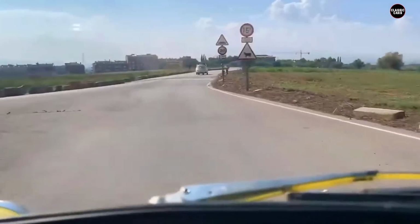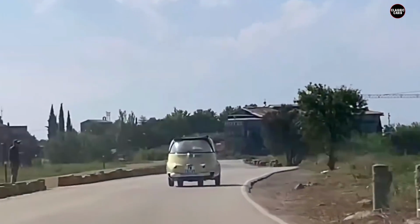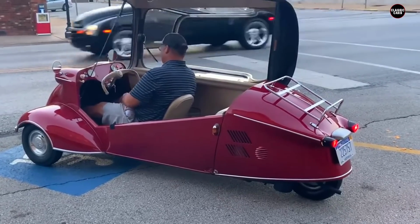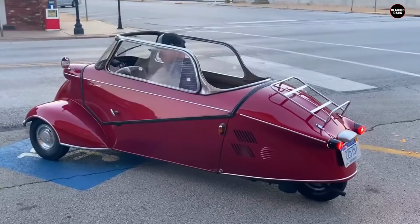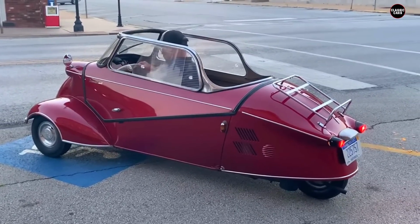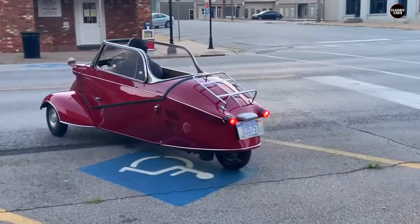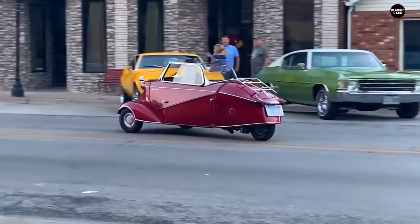The car had a 191 cubic centimeter single-cylinder engine that could produce a mere 10 horsepower, which was enough to propel it to a top speed of around 50 miles per hour. While that might sound decent on paper, in reality, it was painfully slow. Trying to merge onto a highway, let alone keep up with modern traffic, was out of the question. And with its three-wheeled design, the KR200 had a tendency to lean awkwardly during sharp turns, making it feel more like a scooter than a car.